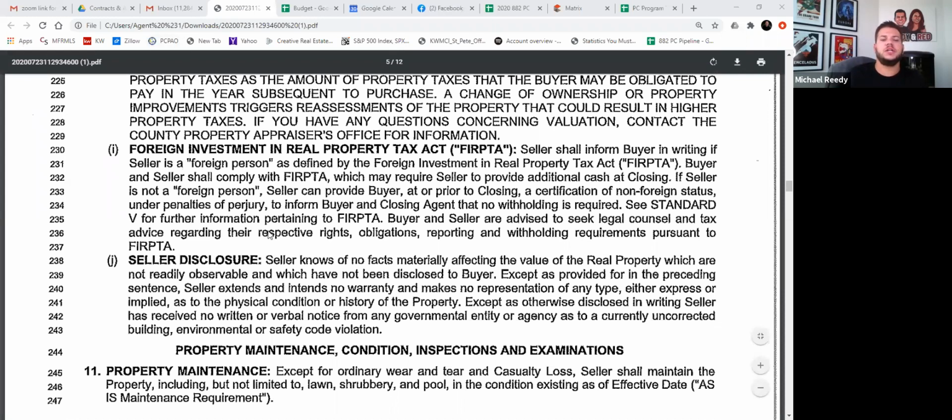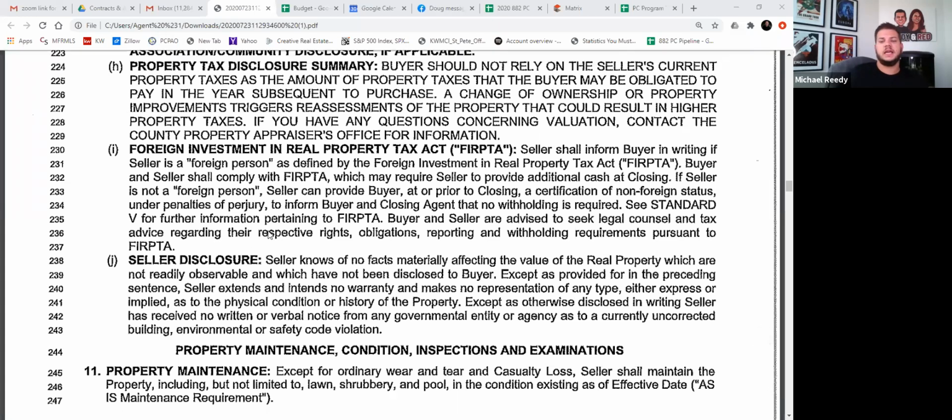So buyer and seller shall comply with FIRPTA, right? If that's the case, then money needs to be held back. If your buyer is a resident of the United States and intends to use the property as their primary residence for a minimum of 2 years, then it can actually waive the requirements of FIRPTA, right?